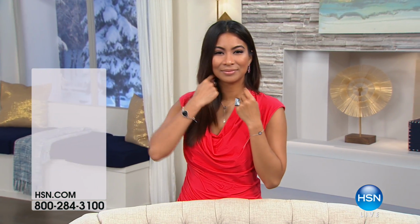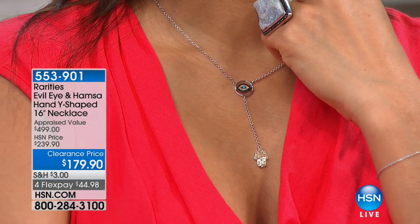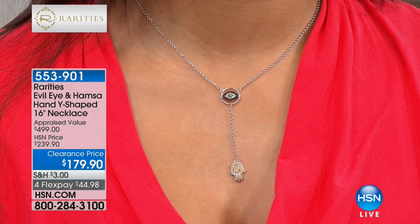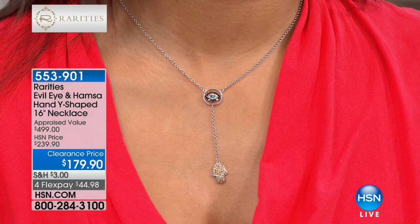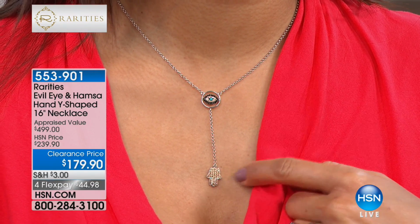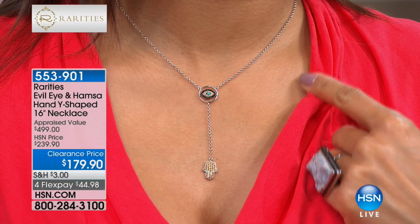$259. How cute is it too? It's that great bracelet that you never take off. You can shower in it, swim in it, go to the beach in it, go to the gym in it, because it's genuine diamonds. Diamonds are the hardest natural gemstone in the world, and it's sterling silver plated in rhodium, which is how we plate platinum.